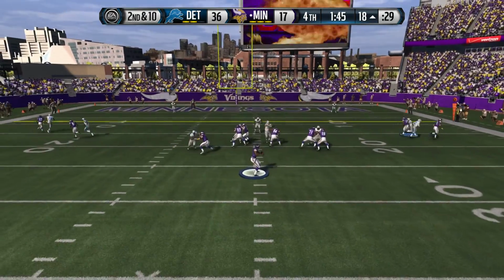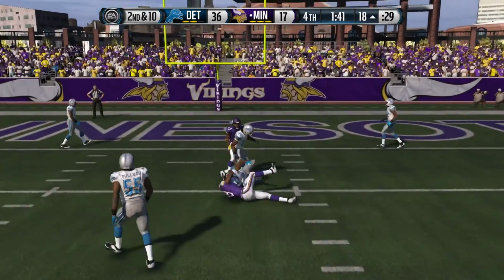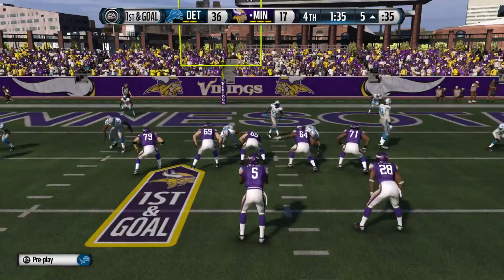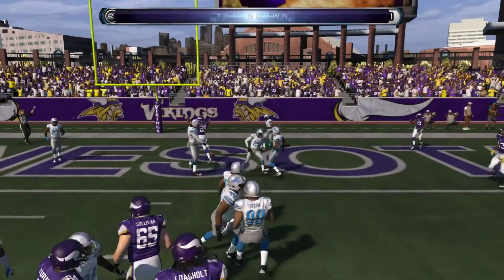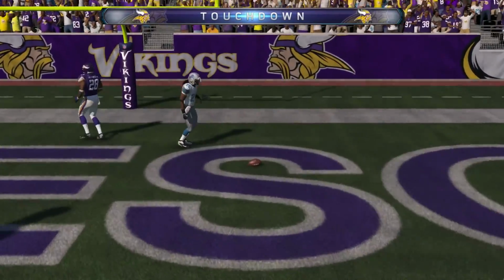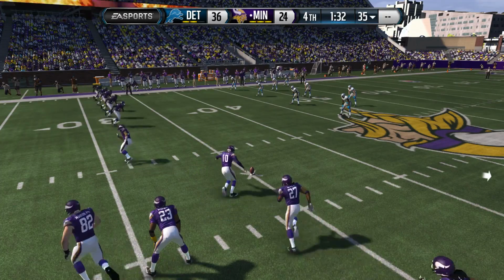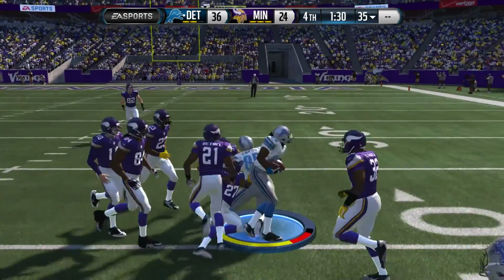2nd down and 10. Bridgewater, lots of time here. Fires, caught by Brandon LaFell inside the 10, down to the 5, and they will hurry up with just over a minute to go. Bridgewater back to pass, dumps it off. AP, touchdown, Minnesota, and they get another touchdown here to make it 36-24. But it's all up to this onside kick, and it's recovered by the Lions.